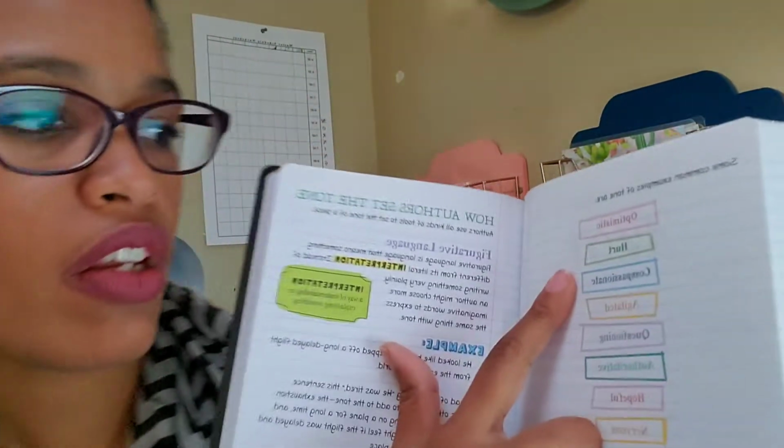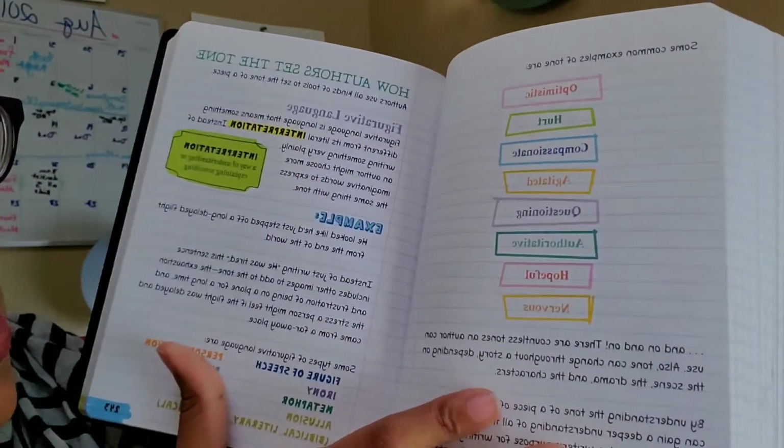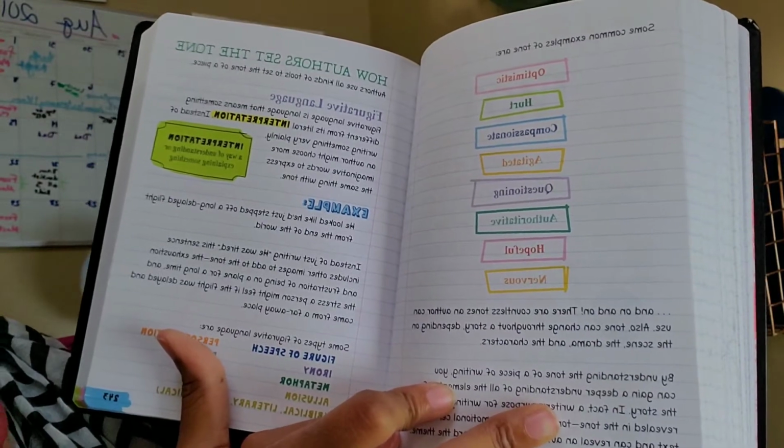And so for example, say you don't want to go with your dad to the grocery store. There are a lot of different ways you can convey that information to him. With a polite tone: I'm sorry, Dad, I'd rather not. In a whiny tone: why do I always have to go to the store with you? With an angry tone: I'm not going to the store again. Wow. Some tones are not accepted in my house. But it says some common examples of tone are optimistic, hurt, compassion, agitated, questioning, authoritative, hopeful, and nervous.